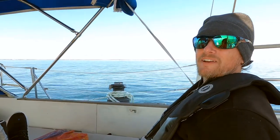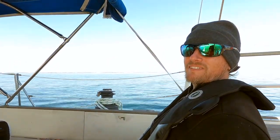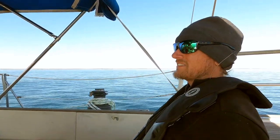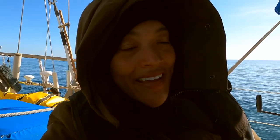Yeah, we hit the 8 knots when we were in Cape Fear channels. Had all that current behind us. That was like for 1 second or so. A second. But this is like a steady 7 knots. Oh my gosh.